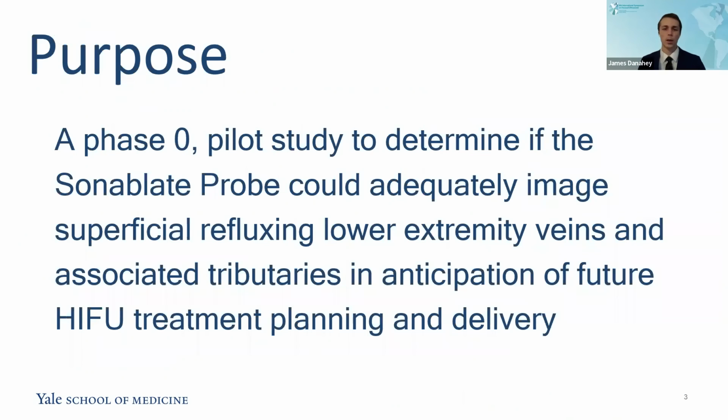Given that future HIFU treatment and delivery will first and foremost rely on and require adequate B-mode visualization and identification of any targeted venous structure by the probe, it was imperative that this phase 0 pilot study be performed to determine whether or not the probe can adequately identify, visualize, and outline the veins needed to be treated. The primary endpoint of this study was to assess the adequacy of the probe for ultrasound imaging of the incompetent lower extremity superficial veins, as well as any associated varicosities and perforators if present, in anticipation of future HIFU treatment delivery.